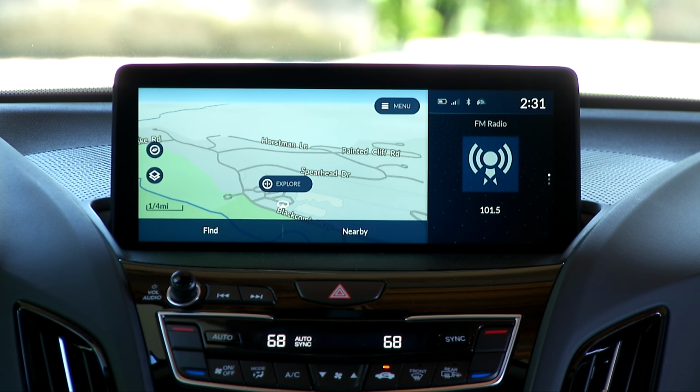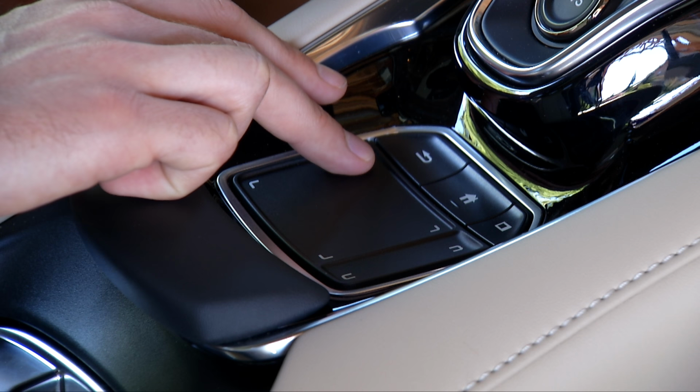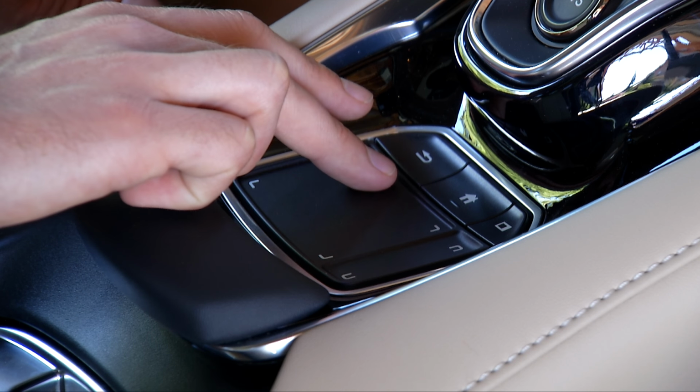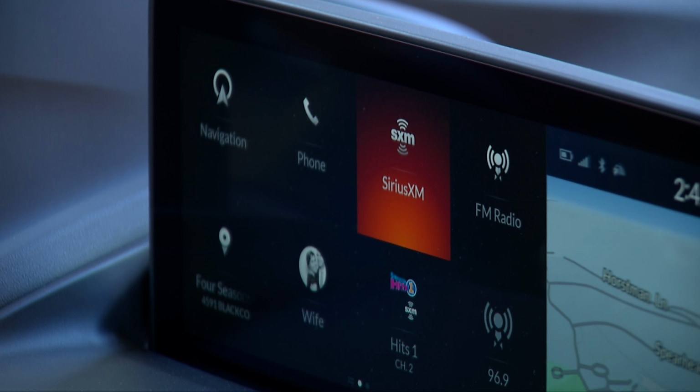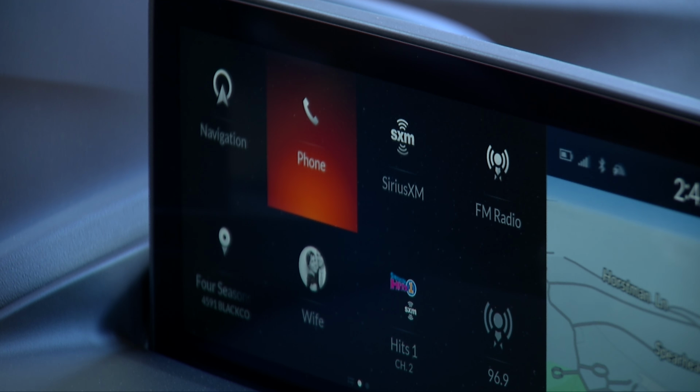I've done a full story on the interface that I'll link to at the end of the piece. It's an improvement over Acura's outgoing dual screen, and the graphics don't look swiped from Honda. I'd like to spend more time with it before fully judging.